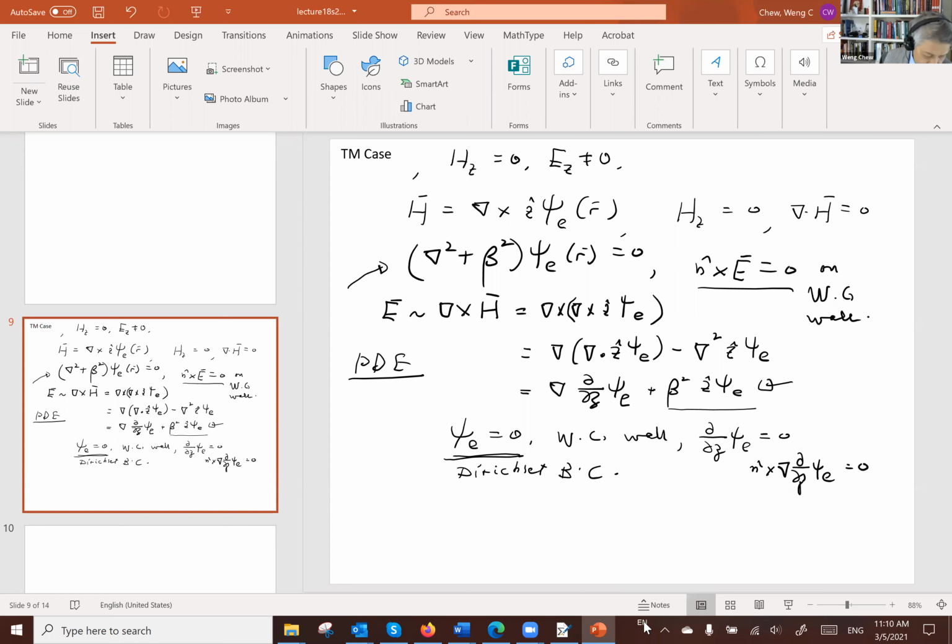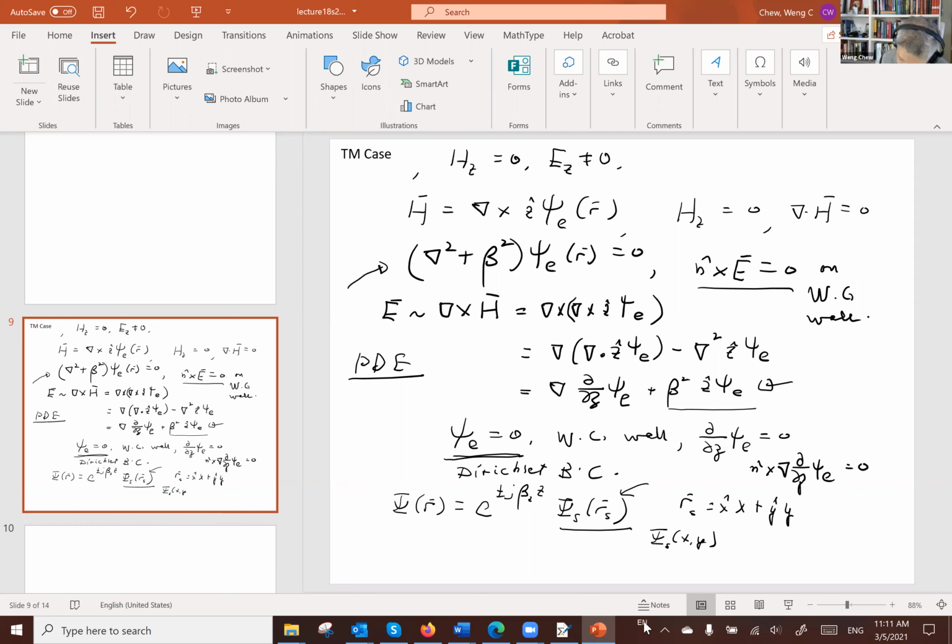You can further assume that all the solutions of interest to us are solutions of this kind. Okay, that we are only interested in phi of r that is a waveguide mode propagating in the z direction, multiplied by something that varies in the transverse direction. R sub s here is x plus y. So this means that this function is a function of x and y only.